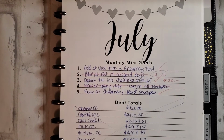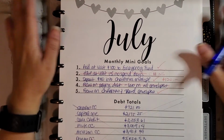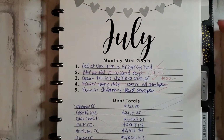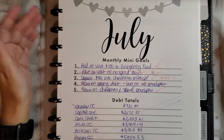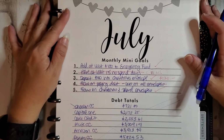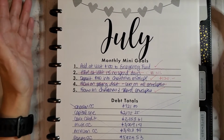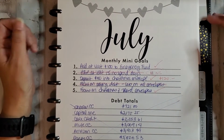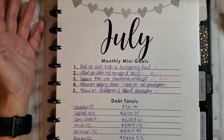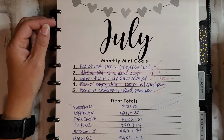So now that that long-winded story is out of the way, that is going to be it for my 2021 July budget closeout. July is done. We can now focus on August. I can't believe it's August. I mean, kids are going to go back to school. The fall months are coming. Before you know it, it's going to be Halloween, which I love. One of my favorite holidays.